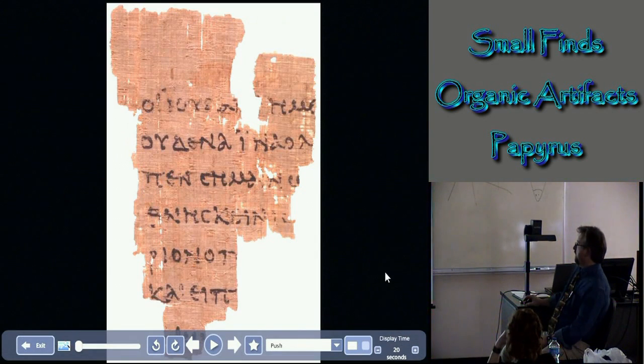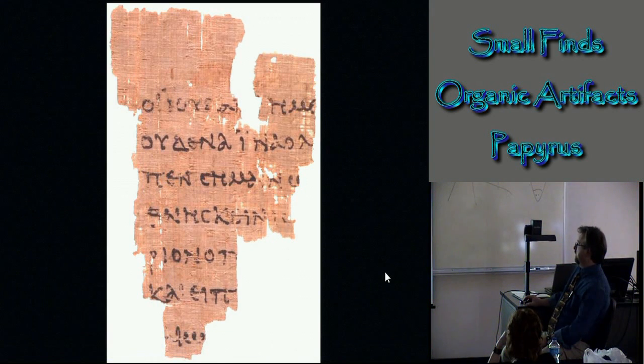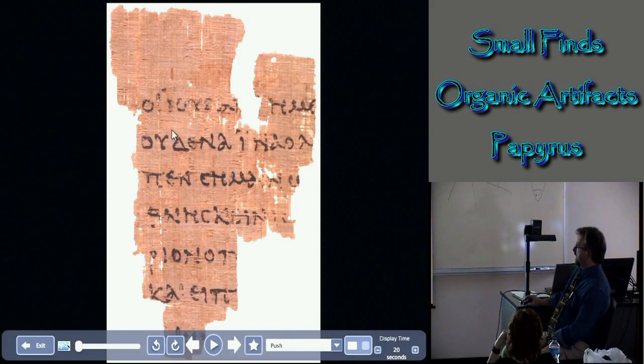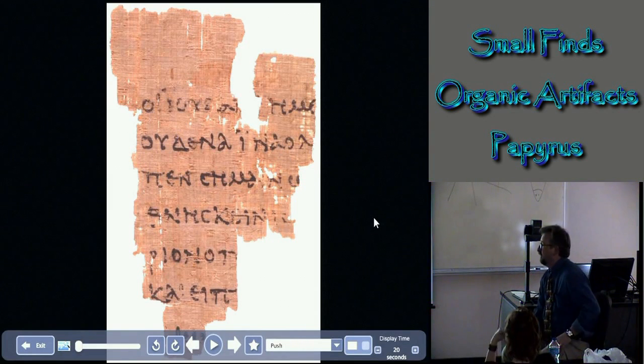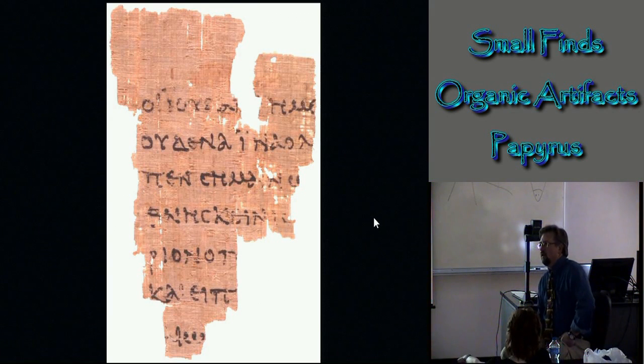This particular papyrus I want you to become very familiar with. It's called the Rylands fragment P52. And it's from the Gospel of John, and based upon the writing style, what they call paleography, it's dated to what's called Hadrianic, the time of Emperor Hadrian, which is early 2nd century.